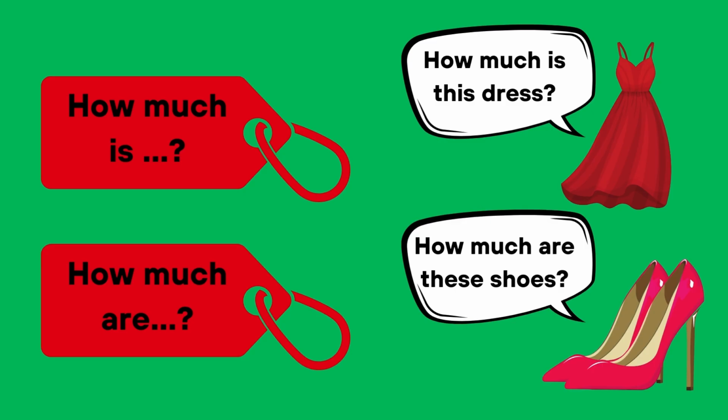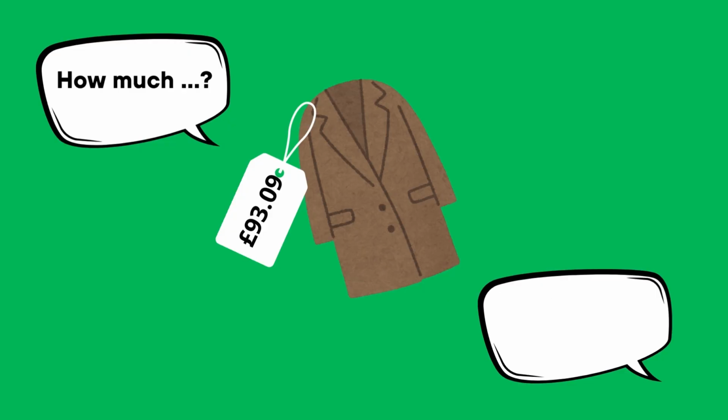If you want to know the price, you ask, how much is, or how much are. How much is this dress? How much are these shoes? Say the question how much.